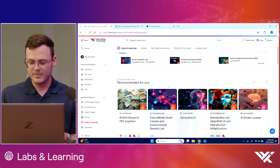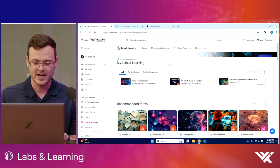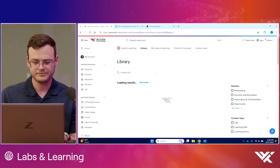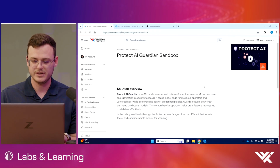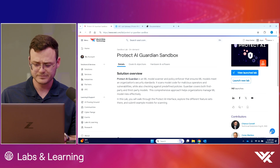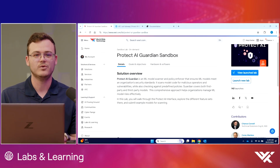Now, you might see Protect AI recommended to you down here if you have interests like mine, but in case you do not, you can come up here and click on Explore Library. Then here in the search, type in Protect AI, and you will see the Protect AI Guardian Sandbox down here. Once you click on that, you will see the lab page that will give you a little bit of information about the lab. Then you will see a Launch Lab over here on the right. Once you click on Launch Lab, I believe you'll get a pop-up down here at the bottom. Just follow that and you should be given your ATC Lab Gateway, which is where you will work through the lab.